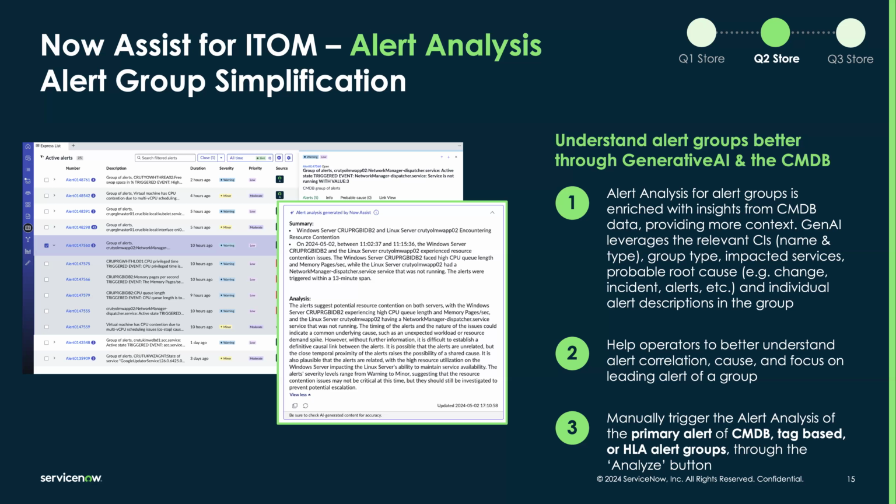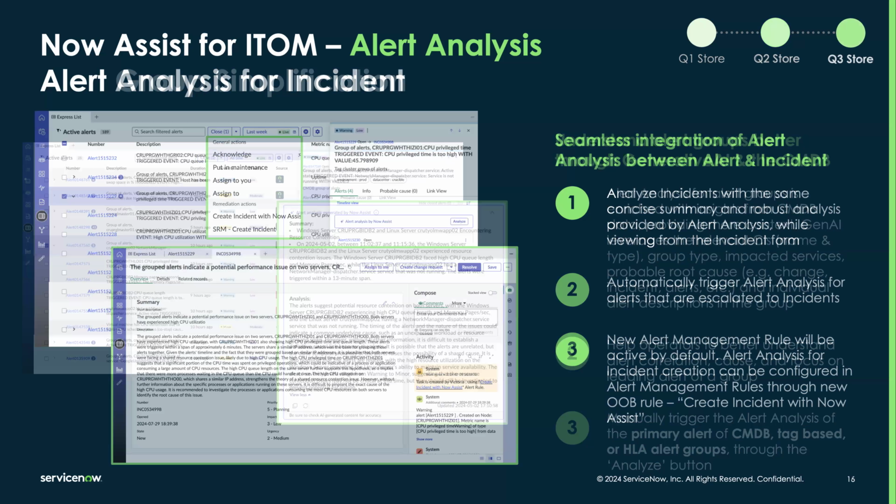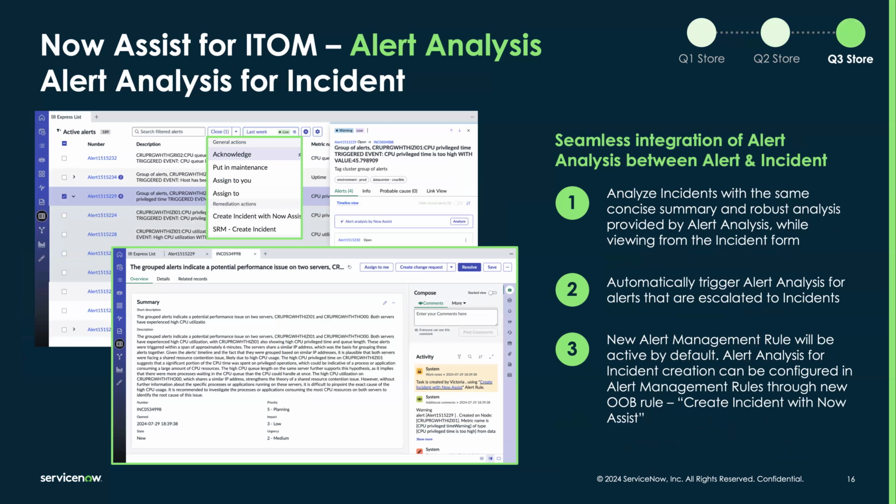And in terms of whether alert analysis is available in an incident, if it was not created from an alert, it would not be, because there would be no link between alerts themselves, which are part of ITOM, versus ITSM, which is what deals with incidents themselves, because these are 2 separate products. So it'd have to be created from the alert in order to get information from alert analysis, which can only be generated off alerts themselves.